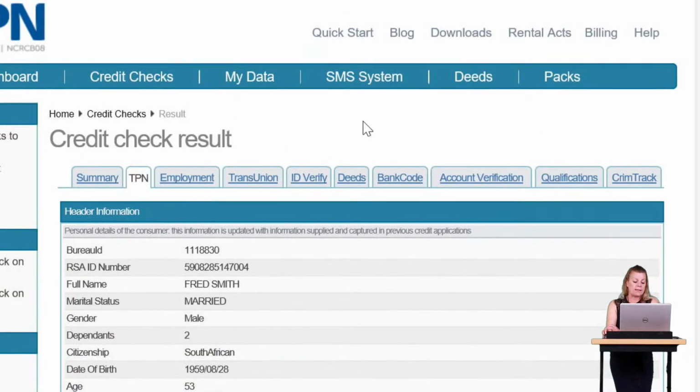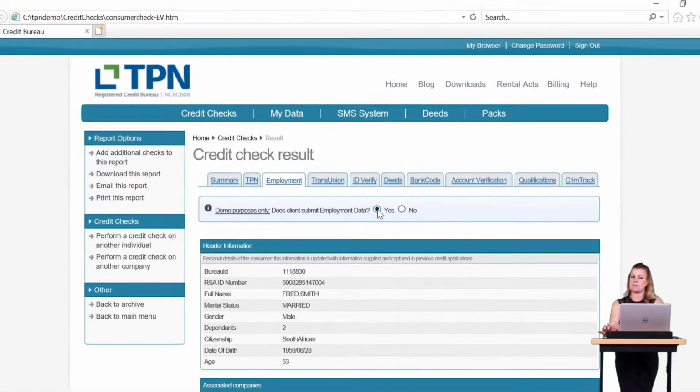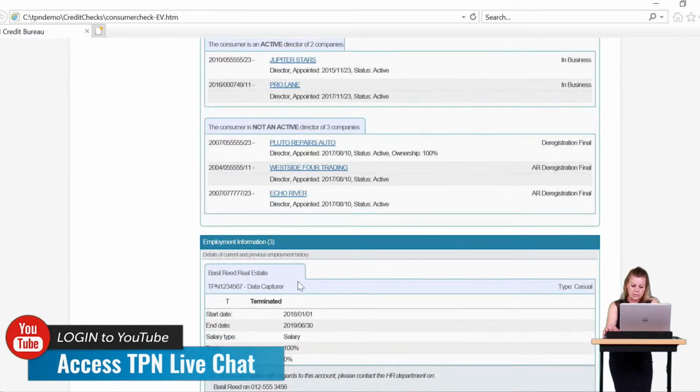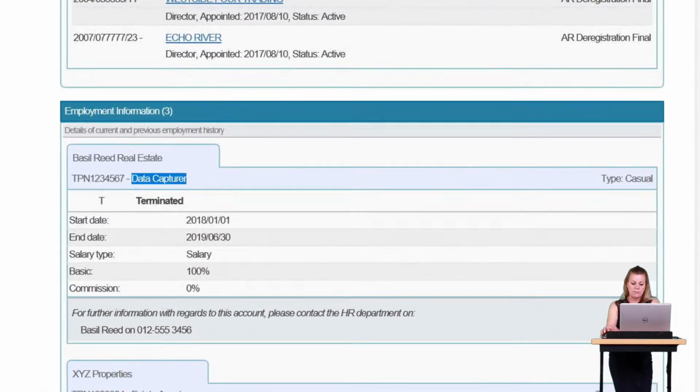Then we scroll up, and here is your employment information. So this is another database that TPN specializes in, as I mentioned earlier. And for public schools, this is where you are going to confirm if a person is employed or not. And that would be for your exemption purposes. So it will tell you again which company the person is employed at or was employed at, what their position is, are they casual staff or are they full-time staff, and again start and end date. If the person has left the company, it will show you the reason for leaving.